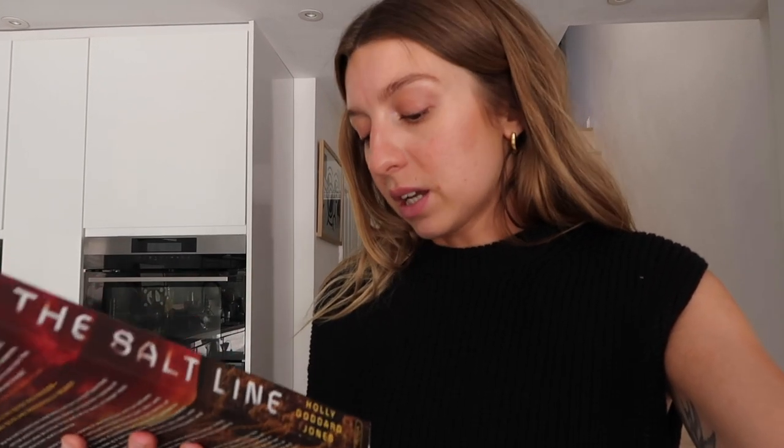I'm just packing my bag. I've almost finished the Dutch House, and I was hoping to finish it before I got on the train today, but I don't think I've got time. So I'm going to take this, and I'm actually going to pack a second book, because I'm finding that the best time to read is when you're traveling. Yesterday I read so much on the train. So the second book that I will pack is The Salt Line. It's quite big. I was trying to look for a book that was slim line, but it doesn't matter. I can fit it in my bag.